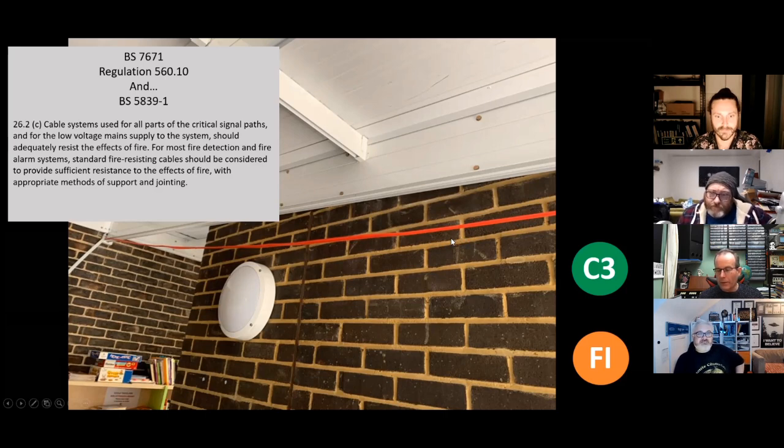Plastic trunking is not an appropriate method of supporting any cable on the ceiling because it just melts and falls down. In fact, you're right, because I think below where them beams are, there is some plastic trunking. So it looks like it's fallen out. But again, 5839 26.2, cable systems used for part of the critical signal paths should provide an adequate method of supporting and joining. That's not adequate. So I'm going to agree with the C1 on it.